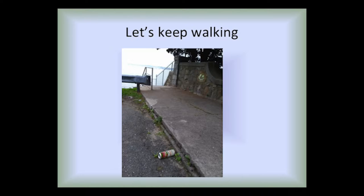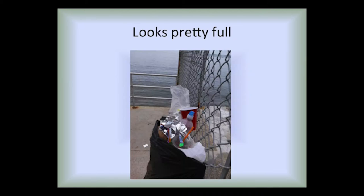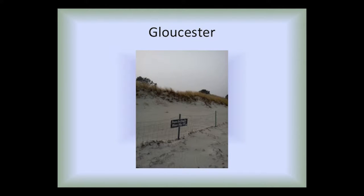Here, I took a walk down. This is in Beverly, walking down to the beach. There's the ocean. Looks beautiful. But there's a trash barrel down there, and it's kind of overfull. And so what happens? Of course, the wind is going to take some of it right out to the beach.